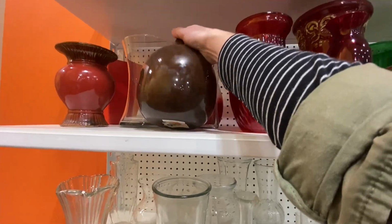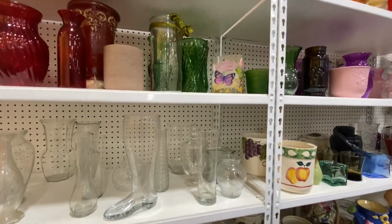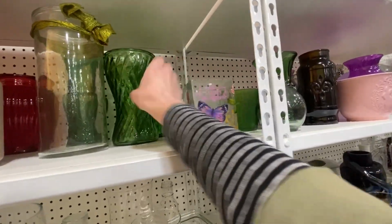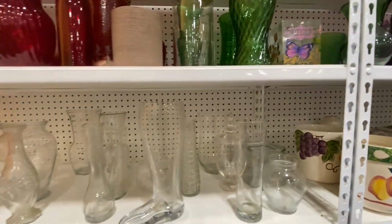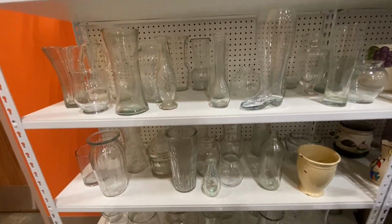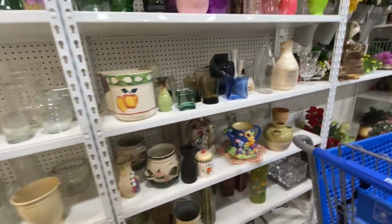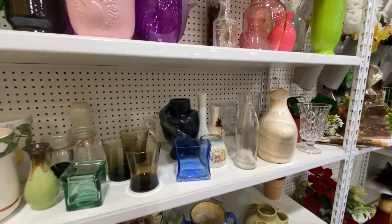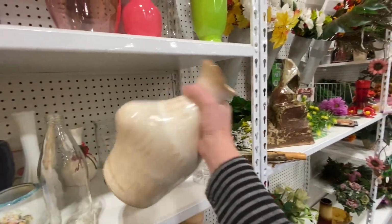I'm in the vase aisle now. Look, this Goodwill has this type of vase over here for $3.99. The other Goodwill that I've been shopping at lately has it in the glass case. Oh, goodness. What's that? Oh, that's different.